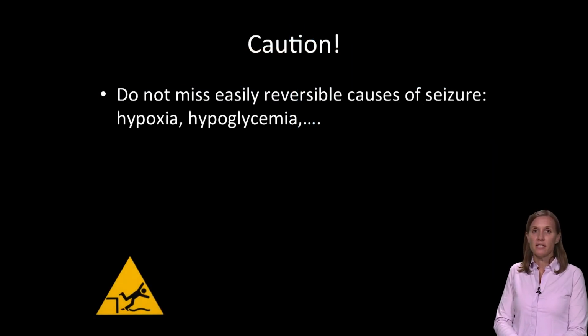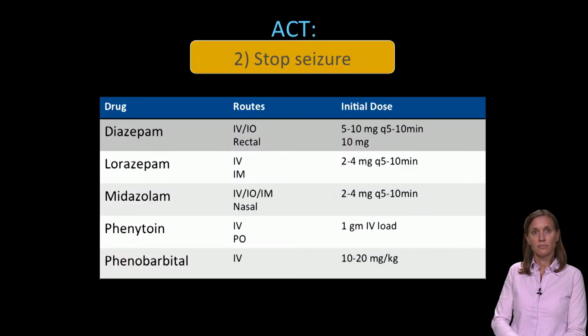Caution, do not miss easily reversible causes of seizure, such as hypoxia or hypoglycemia. These are life-threatening and can be treated readily in your initial assessment if noted. Here are the regular dosing for adults of some of the medications that I mentioned, such as diazepam, lorazepam, midazolam, which are benzodiazepines, phenytoin, and phenobarbital.